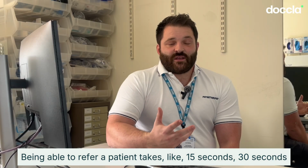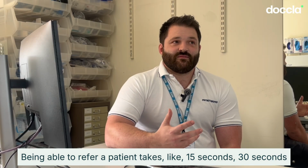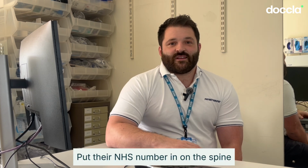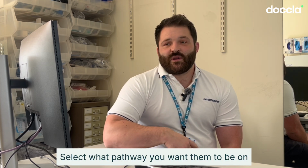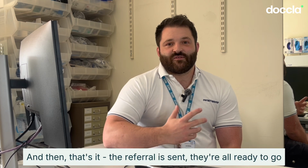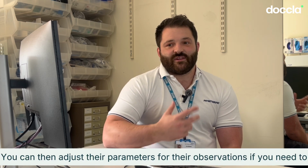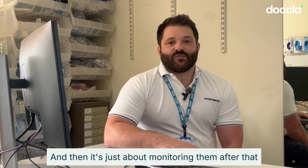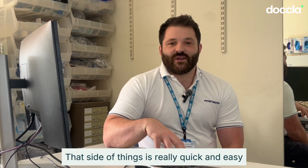Being able to refer a patient takes 15 or 30 seconds. You put their NHS number in on the spine, and it loads up all their information. You select what pathway you want them to be on, and that's it, the referral's sent and they're ready to go. You can then adjust the parameters for their observations if you need to, and then it's just about monitoring them after that. That side of things is really quick and easy.